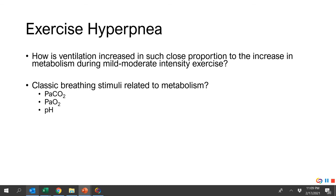And why or how? Well, we've got the same stimuli when we exercise that we do when we're just sitting here. So we've got CO2 production, we've got oxygen consumption, we've got hydrogen ion production. All of these things will cause us to breathe. So if we have high CO2 or high hydrogen ion, which means a low pH, we're acidic, we're going to breathe more. If we've got low oxygen, we're going to breathe more.